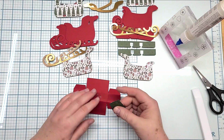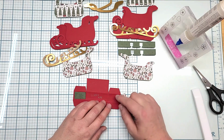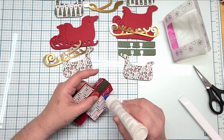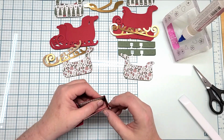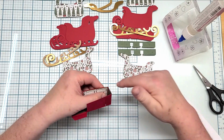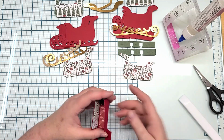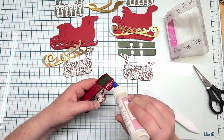And now I'm going to flip it over, and we'll put our end pieces here on the outside. I am just centering them between the score lines. I'm going to put some glue on our tabs, and just going to fold these up and glue them on the outside, and make sure that you have the top corners lined up. So you may have to lift a little bit on one side or the other to line those up. Okay, give it a good burnish, and we'll do the same thing to the other side.